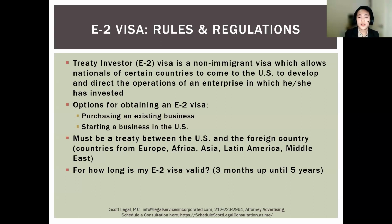Now, it is worth noting that there are 2 options that an applicant can follow when they wish to obtain an E-2 visa. The first option is they can purchase an existing business in the United States. So this is a business purchase. You will get the ownership of an existing enterprise in the United States. The second option is that you can establish your own startup enterprise in the United States. And for that, you will invest in the cost that is related to starting up that business and getting it to the point where it is ready to go, ready to become operational as soon as you receive the E-2 visa.